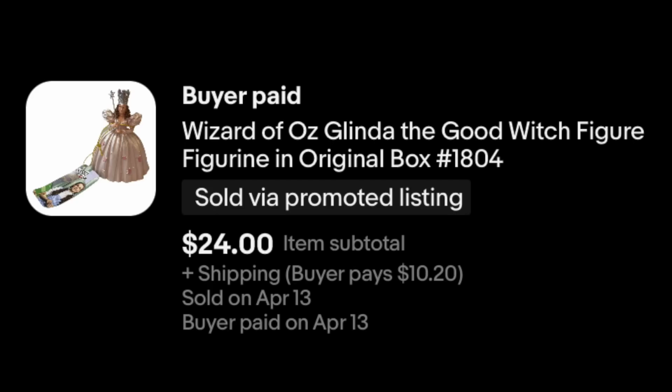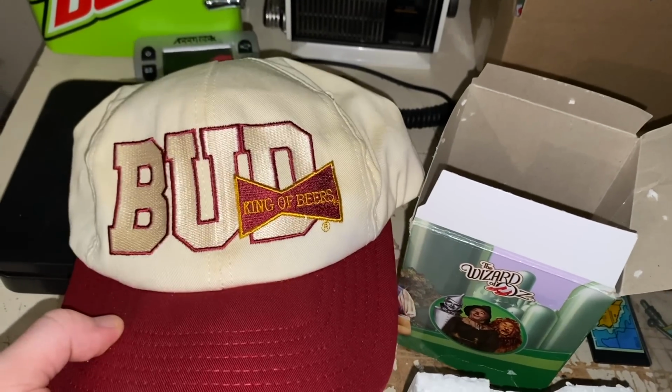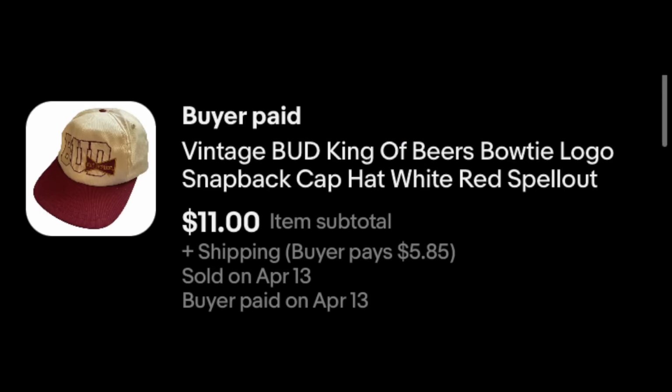So Glenda, the Good Witch, sold for $24 plus shipping. We've got a hat going out. Bud, King of Beers. It's got the bow tie logo on there. Cool old Made in the USA hat. And this I accepted an offer of $11 plus shipping.